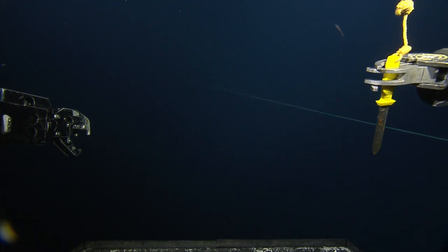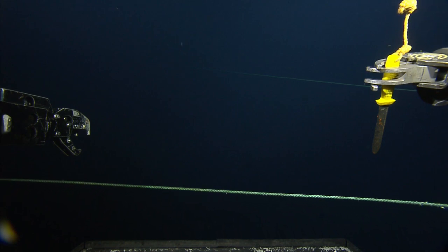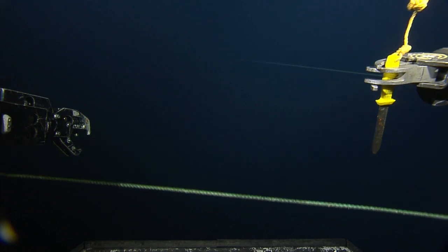Depth perception is really, really difficult. So you've got to almost use shadows to understand how close or how far you are. And the rope's so small, it's hard to see a shadow on it.